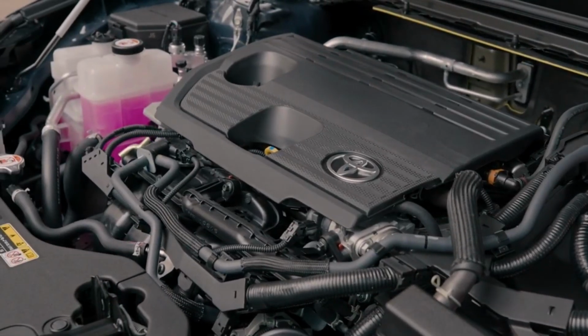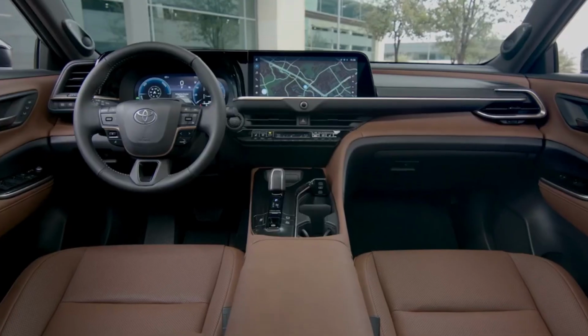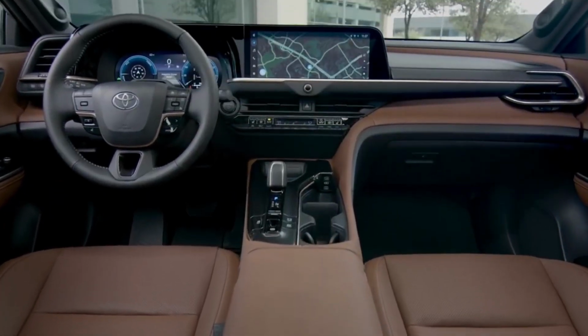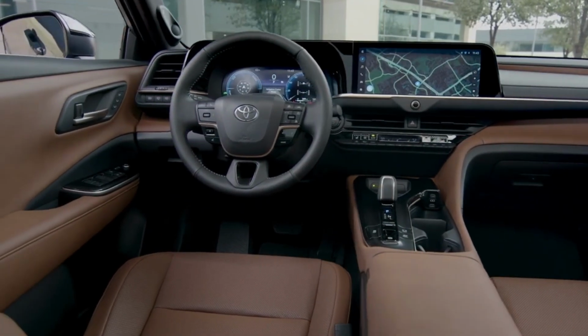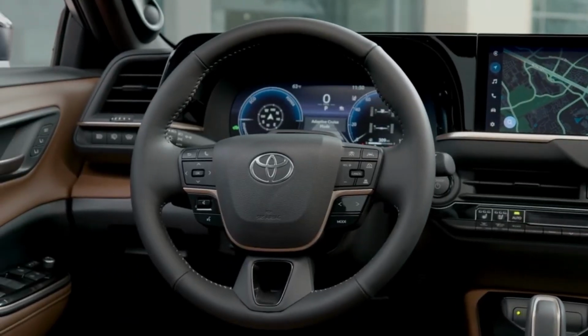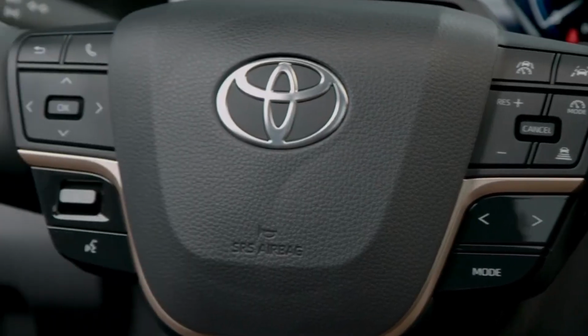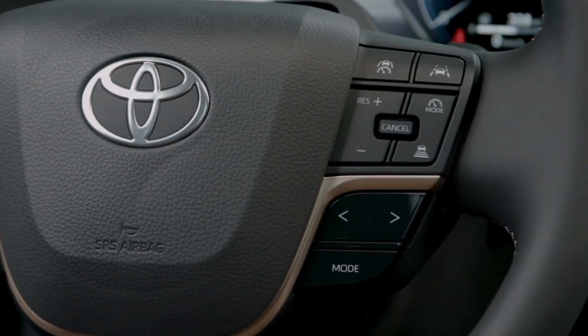Step inside the Crown Signia, where luxury meets cutting-edge technology. Begin your journey with the leather-trimmed steering wheel, a marvel of engineering that tilts and telescopes to accommodate your preferred driving posture with ease. This isn't just a steering wheel, it's your command center, perfectly positioned to ensure maximum comfort and control on every journey.